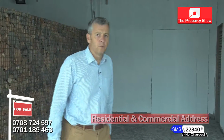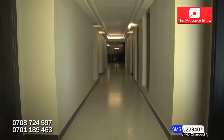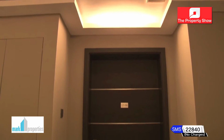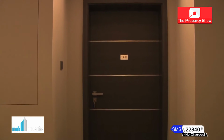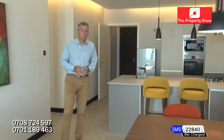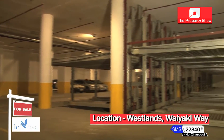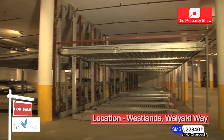Now let me show you one of our apartments, the Prime Living furnished apartments. So this is one of the 2-bedroom apartments. Each apartment comes with 1 parking space. So we have in the 3 basements ample parking, right?